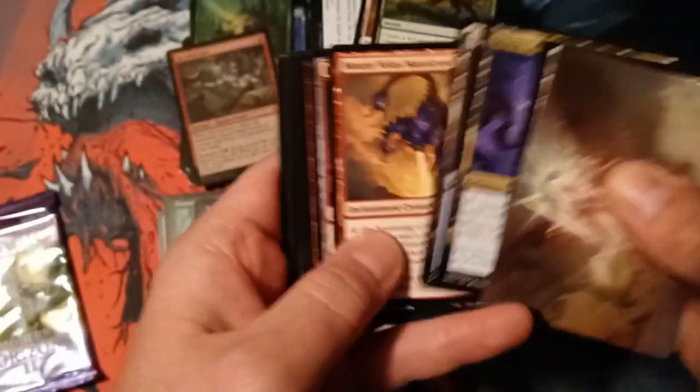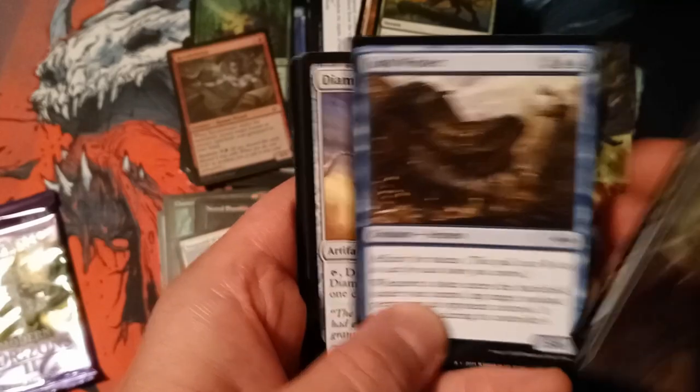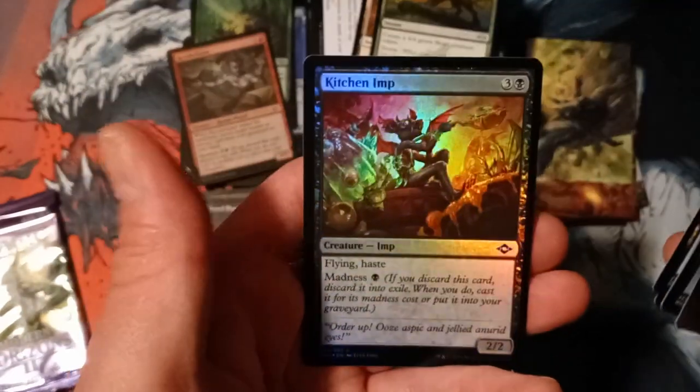We gotta get through this. I gotta get out of here. My stuff is giving me warnings. We have exceeded the time. Whoop. God, I hope I get to keep this video. This box is incredible. Diamond Lion. Extruder. Something Doggo. Foil Imp and a trash card. Alright. Moving on. Last pack.